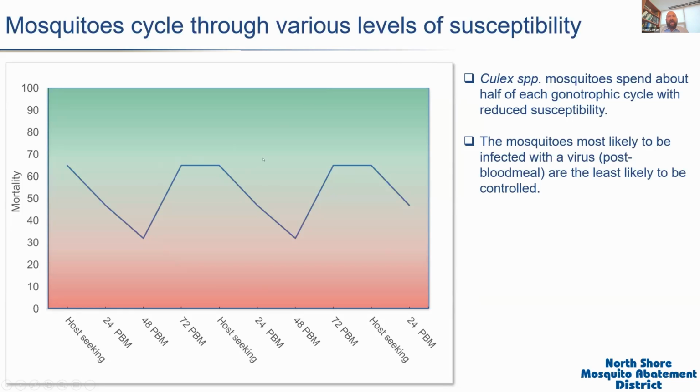They spend about half of their life with far reduced susceptibility because they've blood fed, and about half their life they're host seeking and they're more susceptible. And then you add in all the other kinds of tolerances that we learned about today, metabolic and KDR, and the total mortality, or the mortality that's available, really drops.